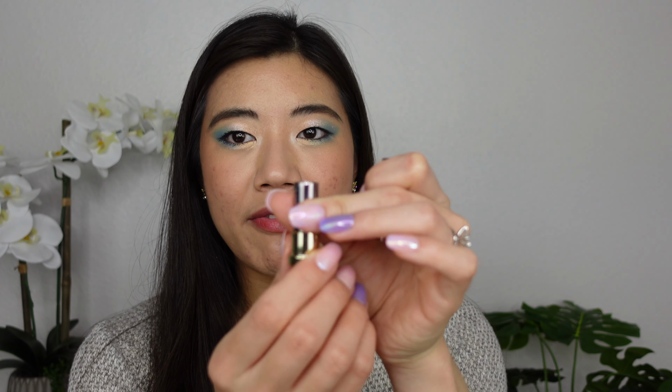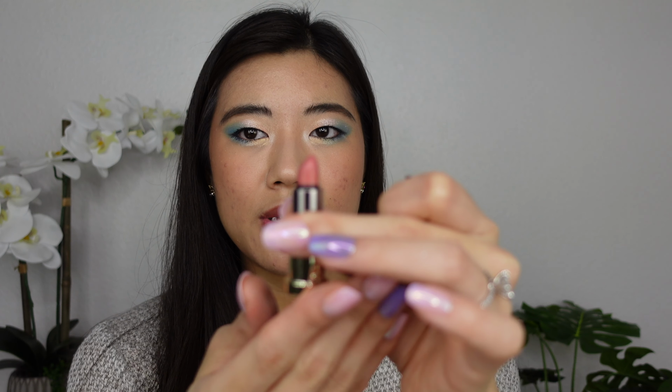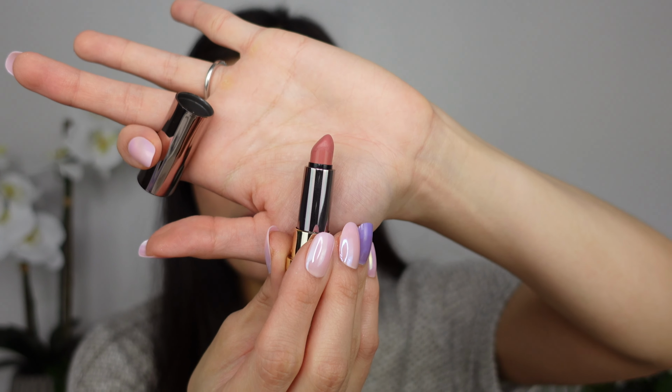Second product that I haven't been using a ton and so I haven't hit my goal on is this Urban Decay Mini Vice lipstick in the shade Naked, and I've only used this 3 times, so there's not a lot of progress to be seen here. So let's move on to the next 3 items, which is the exciting stuff.